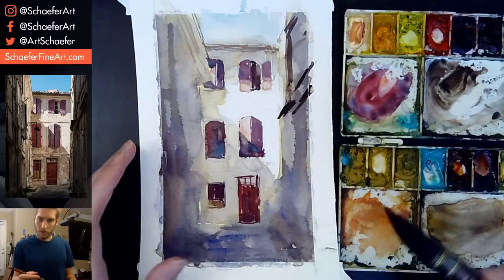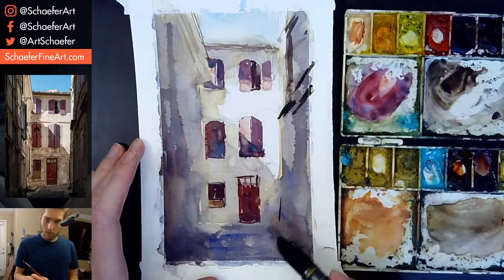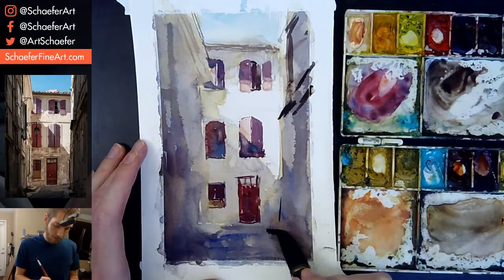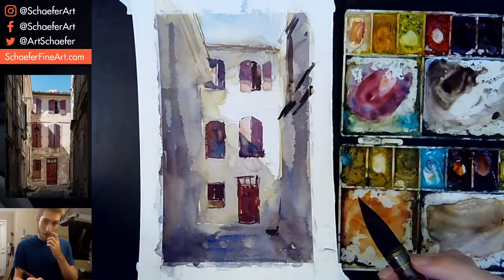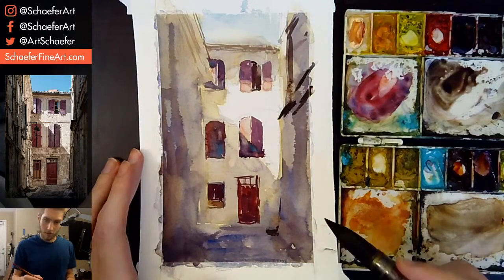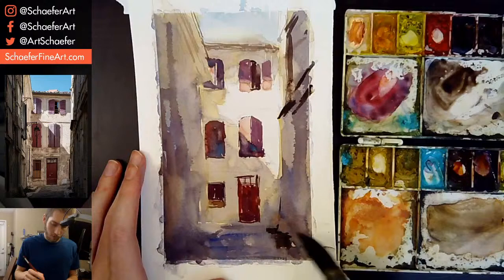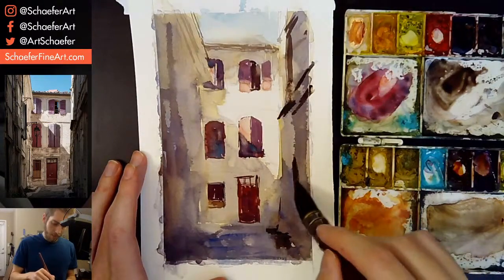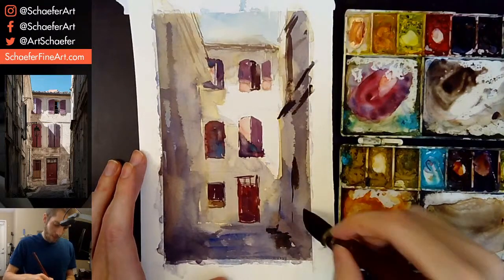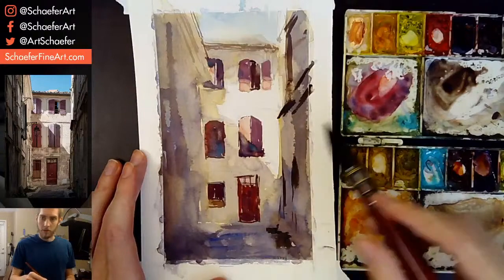Because I want it to have a temperature, you know, I don't want it to be too dark or black, especially in a landscape. Most of the time in nature, very little stuff is going to be black looking. You just don't see that in nature.